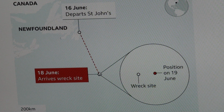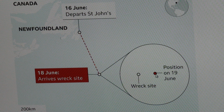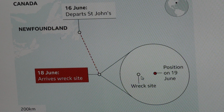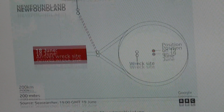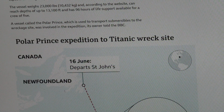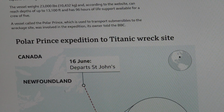Okay, now, hold on. They moved this over. The mothership, I believe, moved over to this site here on the 19th of June, which is Monday. Which was probably early in the morning today. Right here is the wreck site of the Titanic. So, this thing, I'm going to read you what they're telling me here. There's probably a certain amount of distance that they would be able to search to find it if it actually is on the surface.